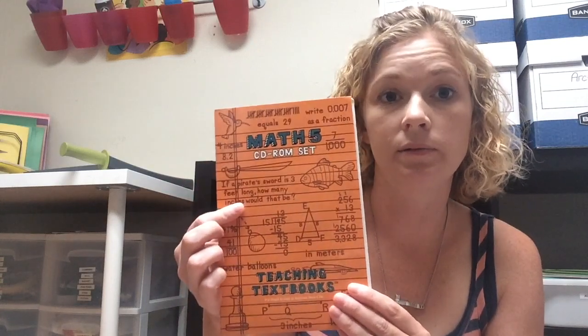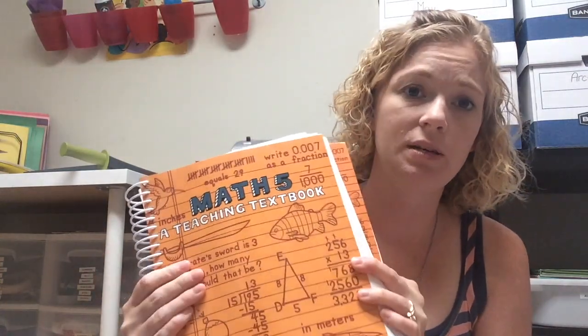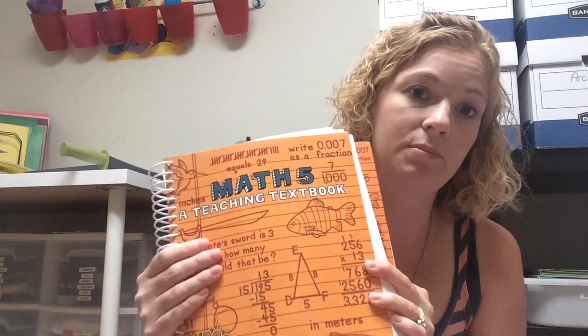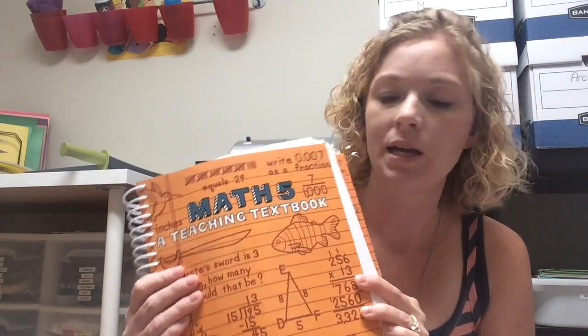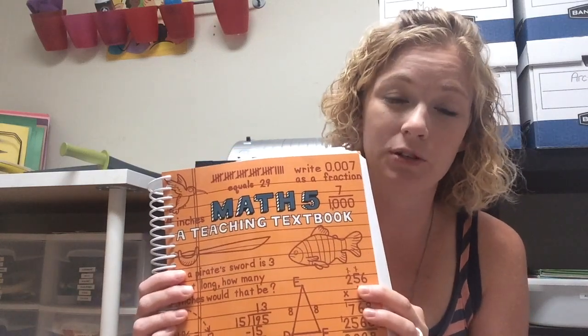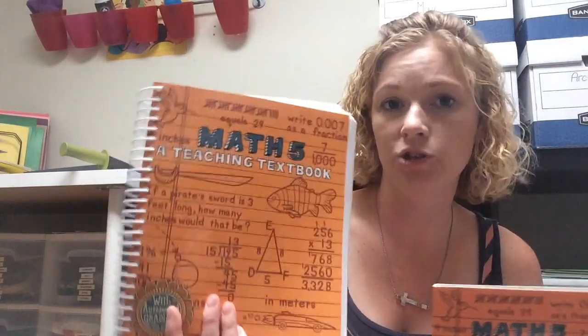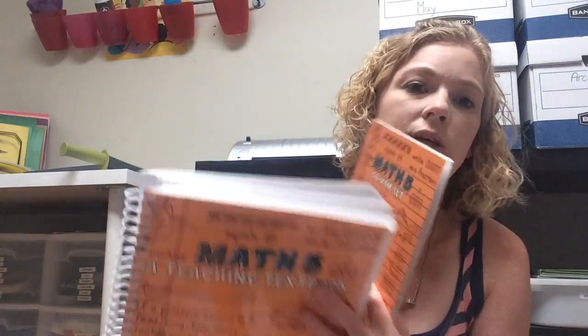For math, we are doing Teaching Textbooks Math 5, and he has the workbook to go with it. This was actually my older son's workbook that I bought when he was in 5th grade, and I think there are maybe 1 or 2 pages in here that he actually worked. He preferred a spiral notebook, so I'm going to allow my 5th grader this year to either try this or get a spiral notebook and do his work that way. I have this if he needs it, but more than likely he's going to want to just use notebook paper.